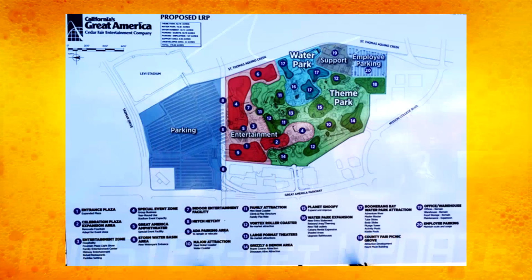So as you can see, there's a whole map here. It has everything that they want to do over the next few years. You can see that on number 12, it clearly listed a Vortex roller coaster, that they were going to redo that attraction. That happened this year, where we got Vortex being turned into Patriot.